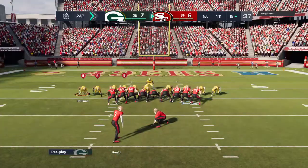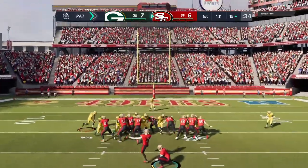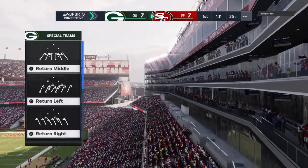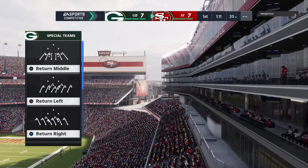Robbie Gould lining up. Well, there was no going through the progressions on that touchdown pass. Yeah, nor was it necessary. His receiver won that route early, presented himself. No reason to wait. Go ahead and put it on him and score a touchdown. Gould able to tack on the extra point, and we are tied at 7.